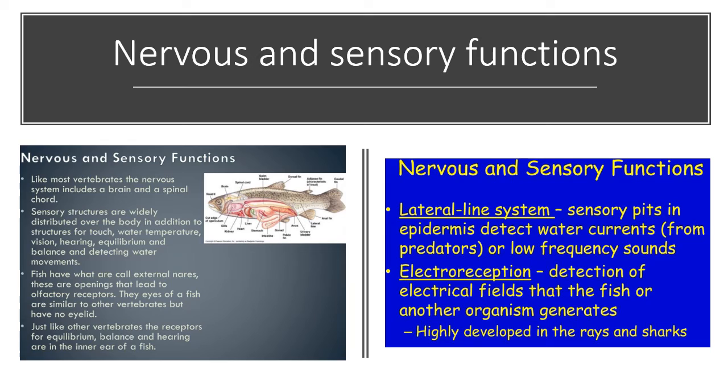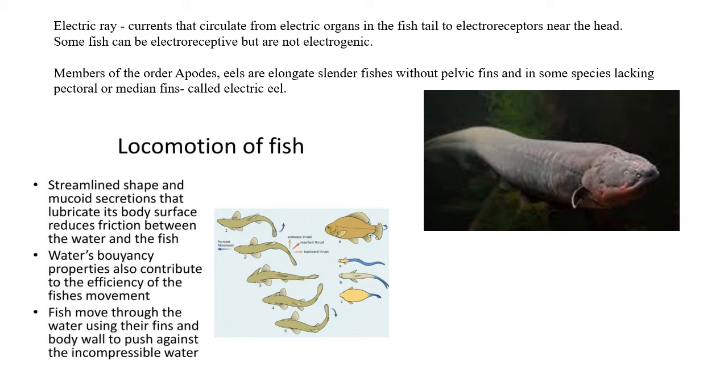The lateral line system, sensory pits in the epidermis, detects water currents from predators or low frequency sounds. Electroreception, the detection of electric fields that the fish or another organism generates, is highly developed in the ray and shark fishes. Now, the electric ray: current circulates from the electric organ in the fish's tail to electroreceptors near the head. Some fishes can be electroreceptive but are not electrogenic. Members of the order Apodes, eels are elongate, slender fishes without pelvic fins, and in some species lacking pectoral or median fins, called electric eel.